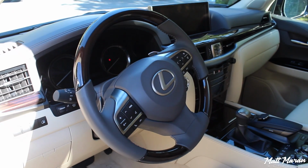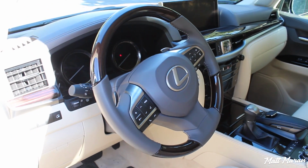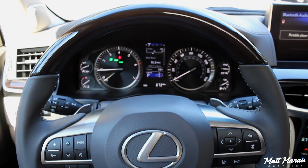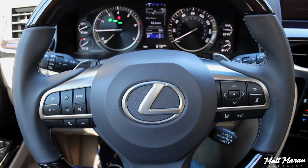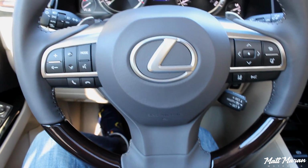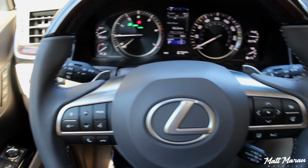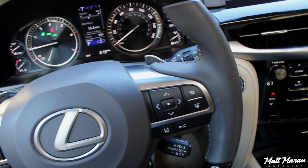Next to the steering wheel in the LX here, which is much like any other Lexus steering wheel for the most part, has a really great 9-3 grip though. Nice little 10-2 notches. I like the wood here. Again, it adds to the luxurious feel of it. Otherwise, you have your typical Lexus buttons here on the front of it. You have your paddle shifters here. And so overall, I think it's just a good looking and a great feeling wheel to use.